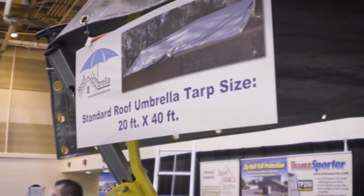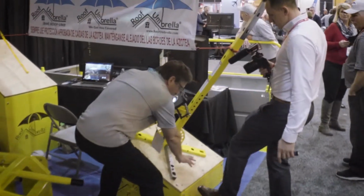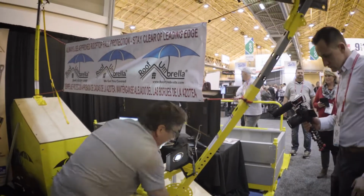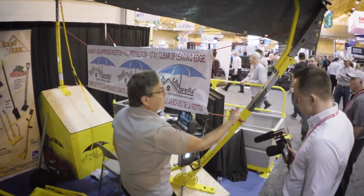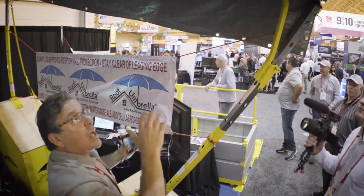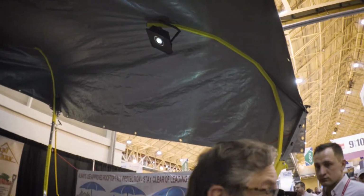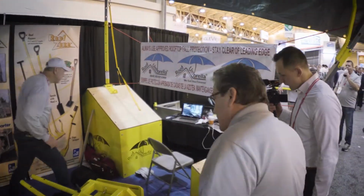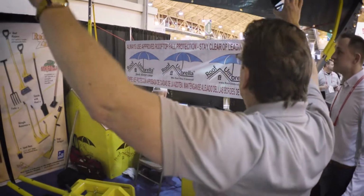20 by 40, 8 squares. So what's the custom base? You're talking about this metal box? No, this one right here. This is what goes in the roof. This moves front and back to adjust the tension here in the post. The post is also adjustable. And the tension bars can move up the canopy, so you get height. It comes with 6 bases, 6 posts, 6 tension bars.